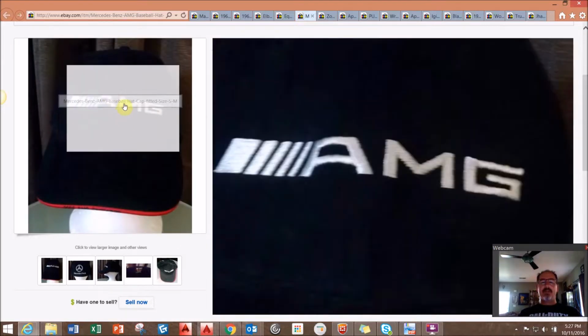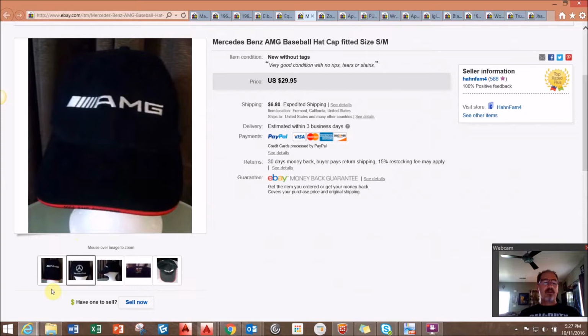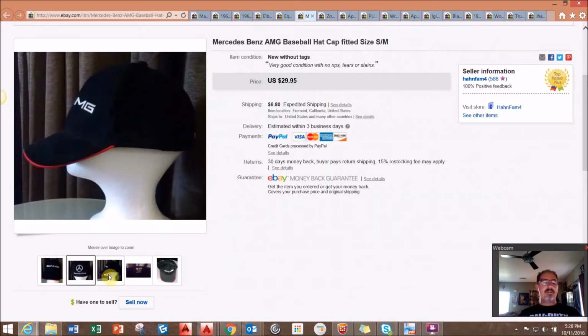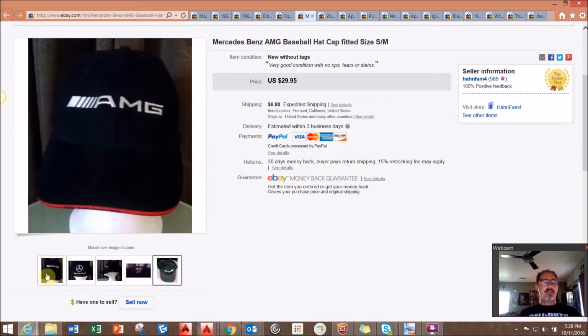Next up is just a baseball cap, AMG, it's a model of Mercedes-Benz. This was in really good condition. No rips or stains or anything like that, so I sold that for full price, $29.95. I paid a couple of bucks for that hat.